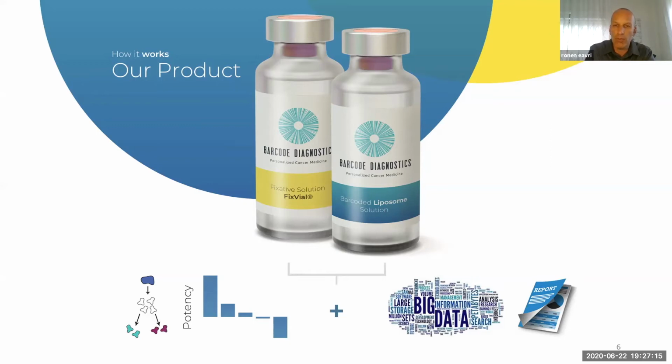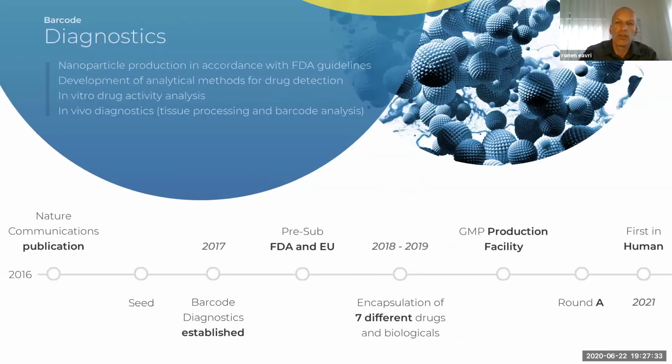And using this method, we can also collect big data sets that can be used not only for generating the report for each individual, but actually to help drug companies develop additional drugs for cancer. So in terms of the timeline for this type of product, the company was established after a proof of concept was published in Nature Communications, one of the most peer-reviewed papers in the world.